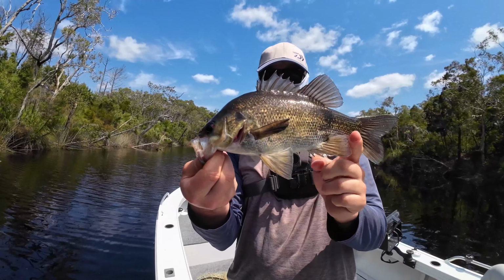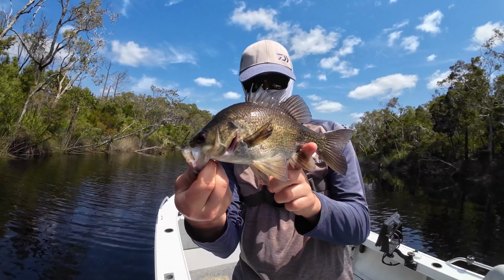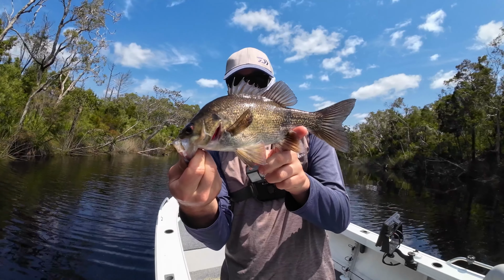It's another one. Still pretty small, but nice healthy fish.